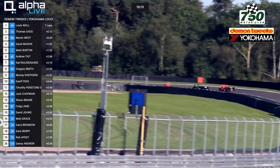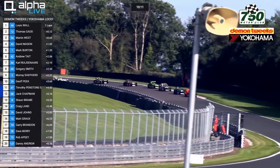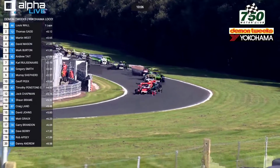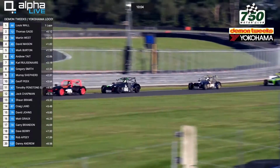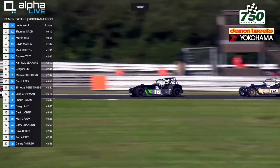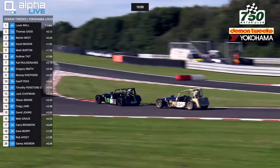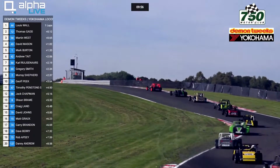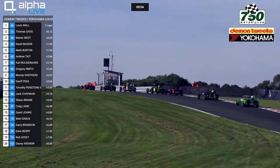And so they turn their way through Shell Oil's corner once more. Out of it they now come, through the sort of right-handed sweep before they get to the left-right-left chicane at Britain's, the chicane, and it's West that carries more speed than Gadd into the chicane in that time. He sort of narrowed the gap a little bit there, but no change in the order.